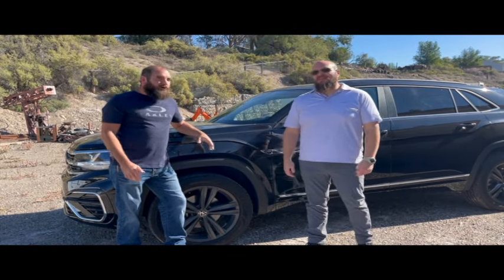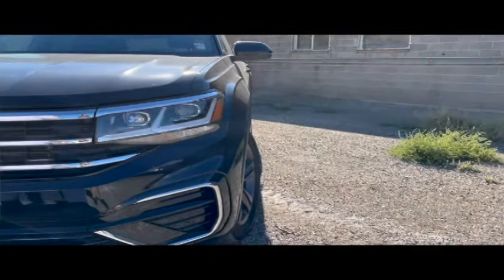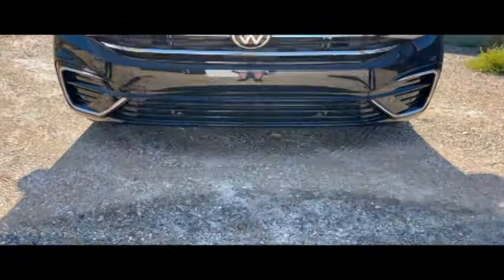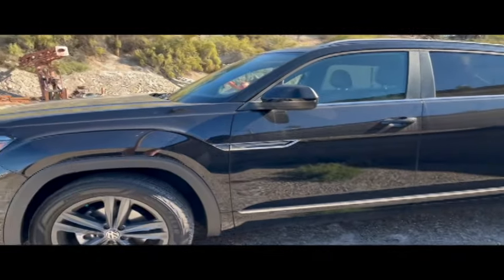And today, we're going to be reviewing this 2021 Cross Sport Atlas from Volkswagen. It is the R-Line edition. And honestly, phenomenal little car. So let's take a look at it.